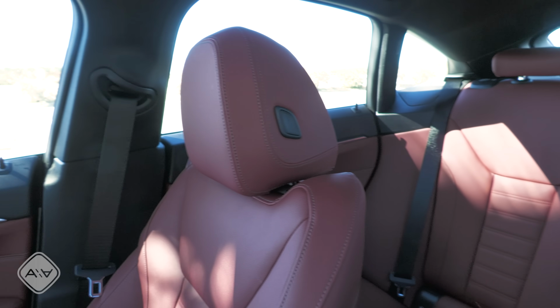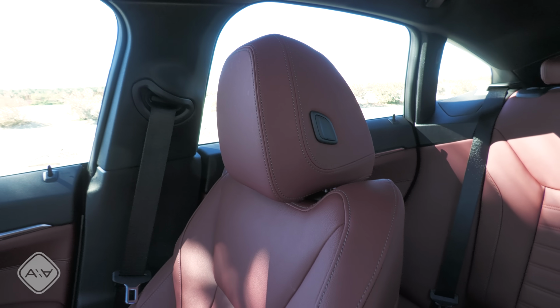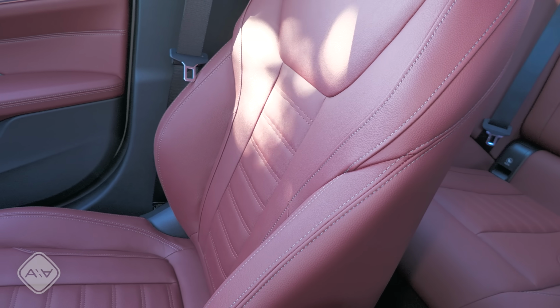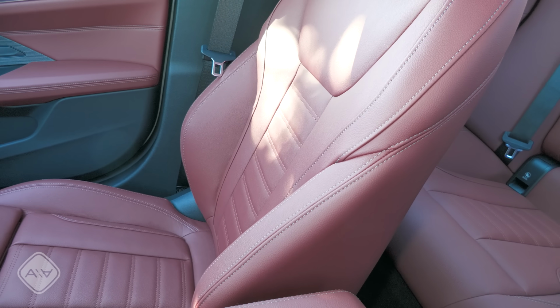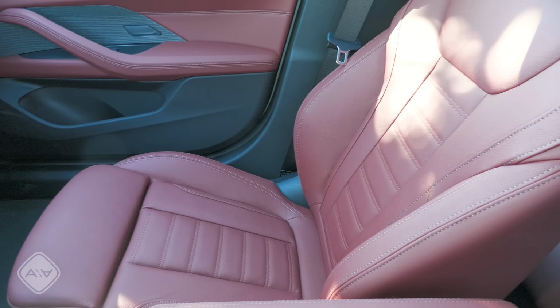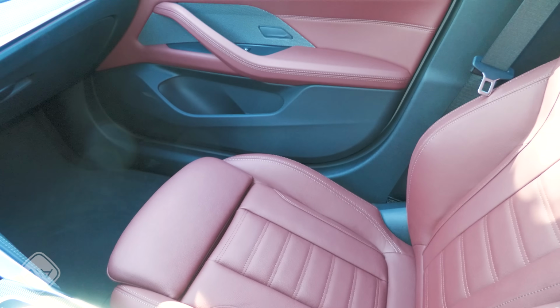Moving back up front, we find fixed height shoulder belts. I'm surprised we don't have height adjustable belts, but we do have 4-way adjustable head restraints in here. The leather upholstery in this model does not feature any ventilation or any perforations, but these seats are heated. You can see that we have pretty aggressive side bolsters, but this is a very comfortable seat design. I'll reserve final judgment until we actually get to sit in the final North American seats, which again are different than the model that I'm driving. You can see the extending thigh cushion right there.